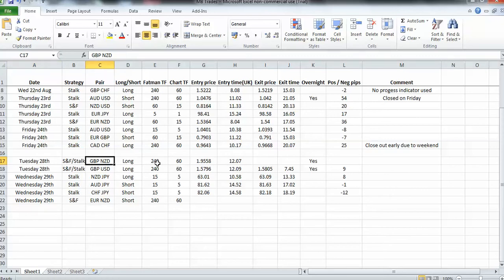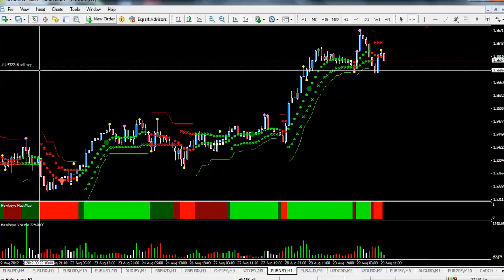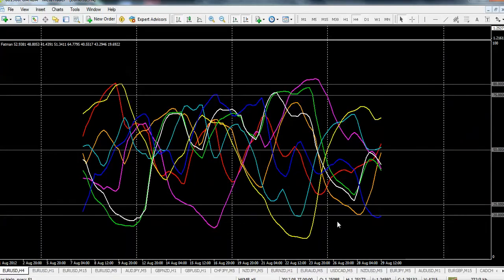This is based on the 4-hour fat man, which is the 1 hour chart. I'll just show you where that came from. Here is the 4-hour fat man, and here is the pound on the 4-hour fat man. Can you see here, this is the orange line coming to the bottom, can't stay down that much longer. This is the Kiwi heading south.